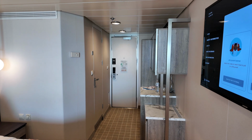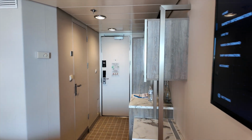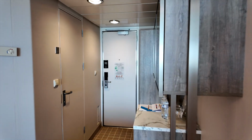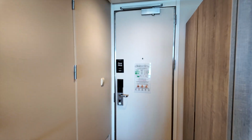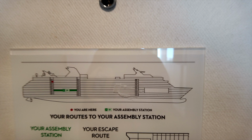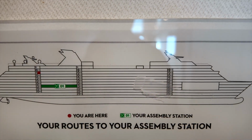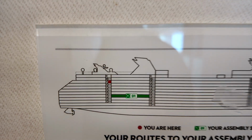Okay, my friends, so let's of course begin with the entrance to this beautiful room, and I'll show you where we are located. This room is located on deck number 9, and it's going to be 9140, and we are located quite at the back of the ship, so it's 9140 right where this red dot is.